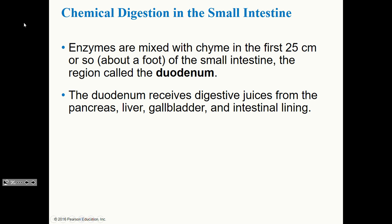So that's an important term if you want to make note of that one. Duodenum. That's just the name of the first part of your small intestine, okay? It's about a foot in, okay?